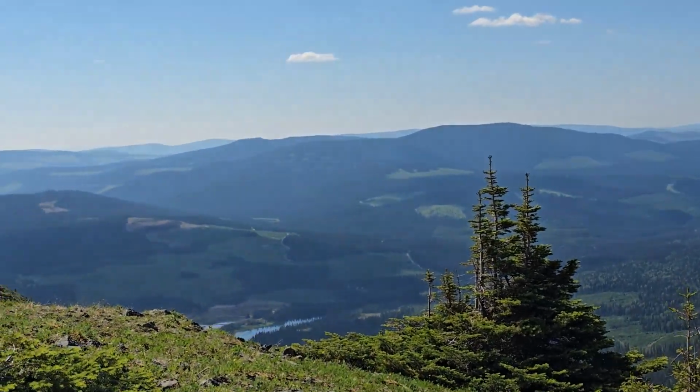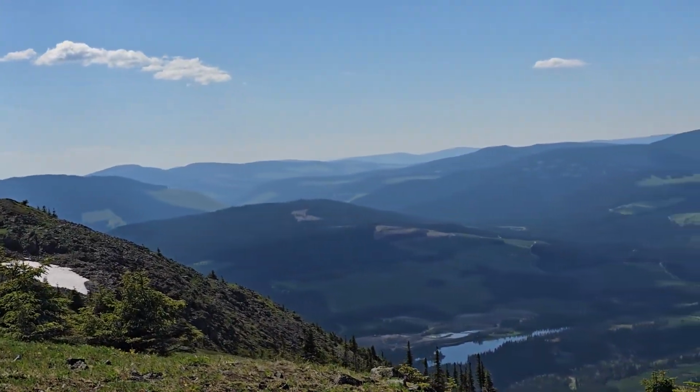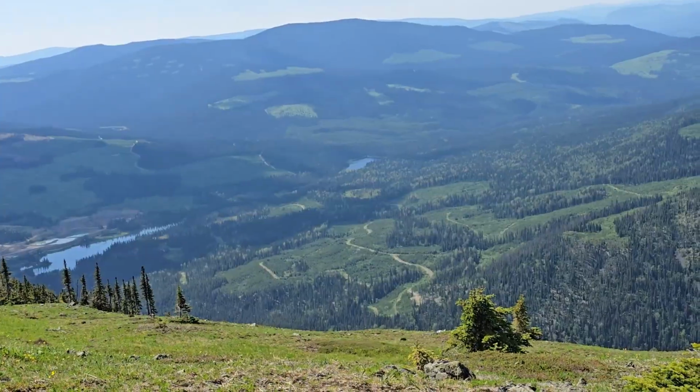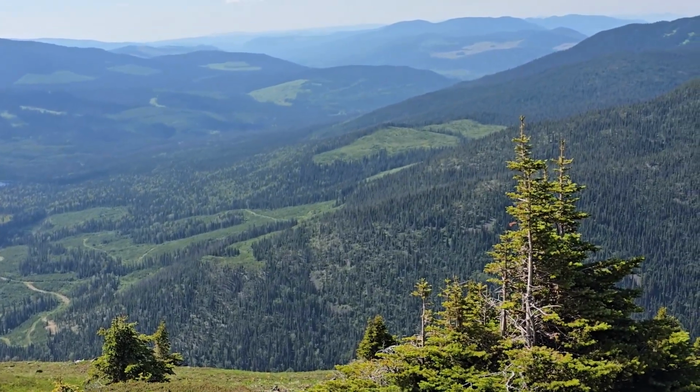Down on this side over here, we got mines. Yeah, industry's trying really hard to get after this area. There's been so much logging lately. Cut blocks all up the backside of Two Sisters here.